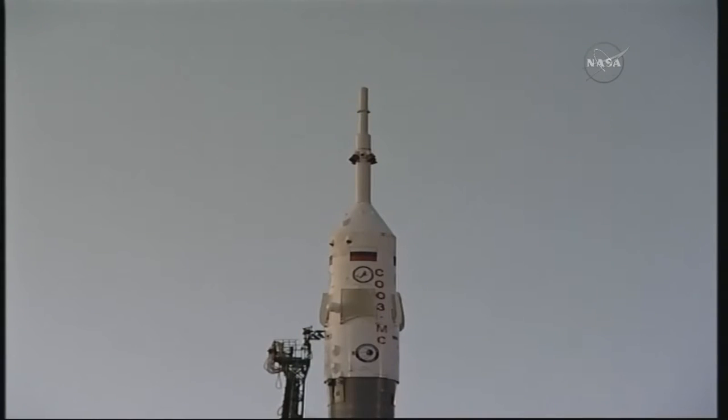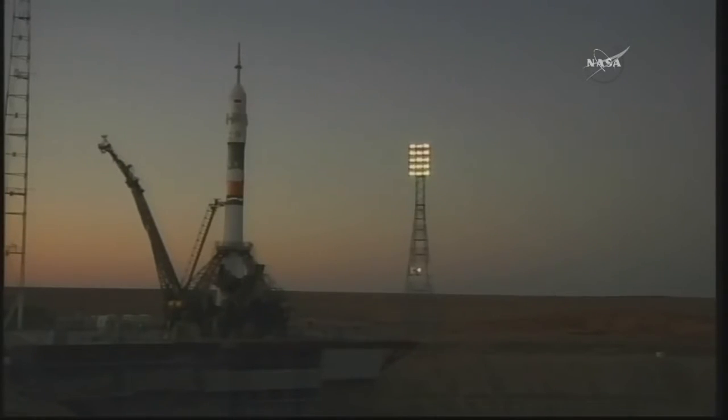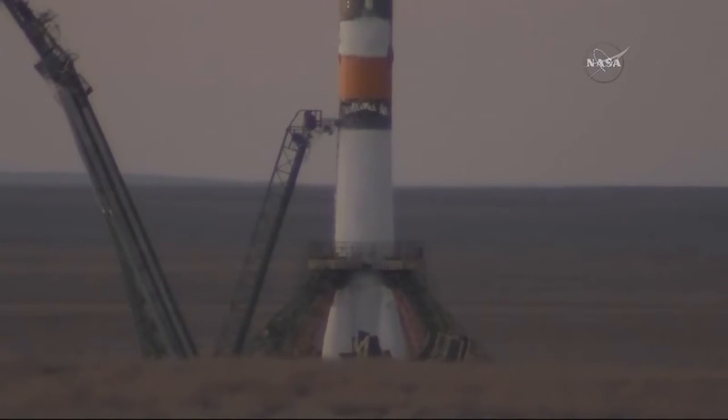And we are 1 minute and counting. Vehicle to internal power. So the vehicle now on internal power. You can see that first umbilical breaking away. And then when we see the second umbilical depart, you'll know it's 15 seconds away from the liftoff. Again, not tracking any issues with the vehicle, everything pointing to go, where it should be about 20 seconds away from launch.